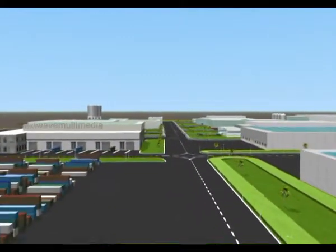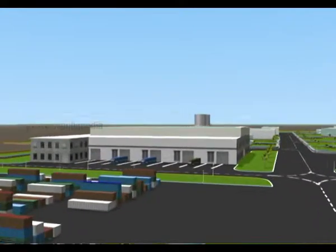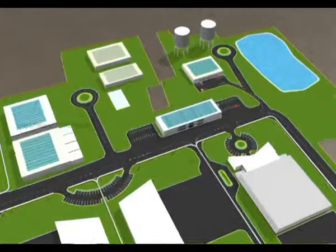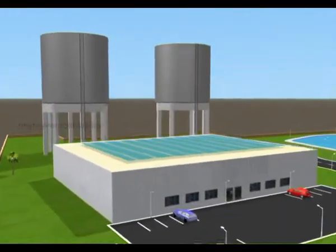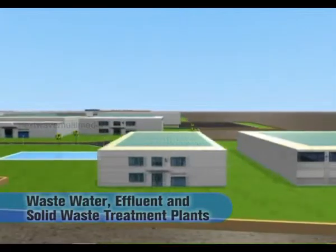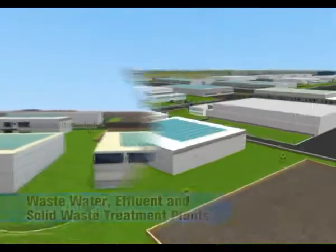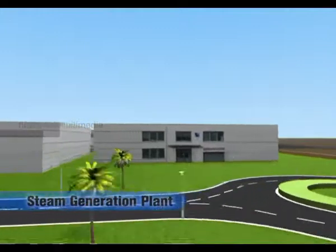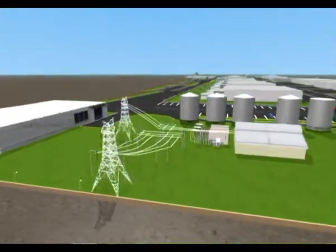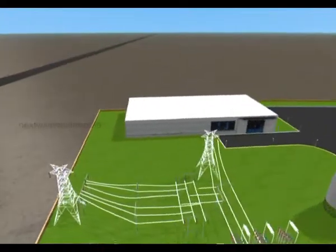There is a cold storage complex for horticultural and marine and frozen products with an ice plant. The utility zone includes overhead and sump water tanks, wastewater, effluent and solid waste treatment plants, provision for a steam generation plant and a chilled water plant. The zone also houses the power station and a backup power plant.